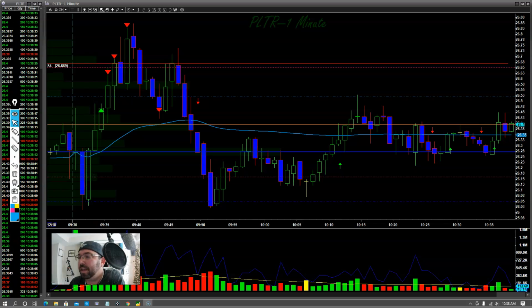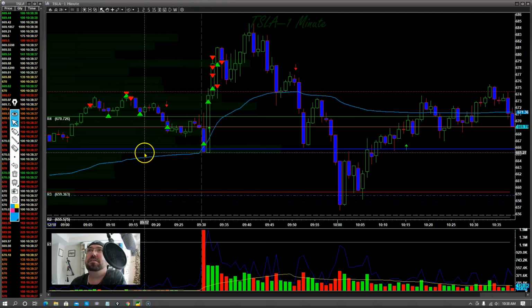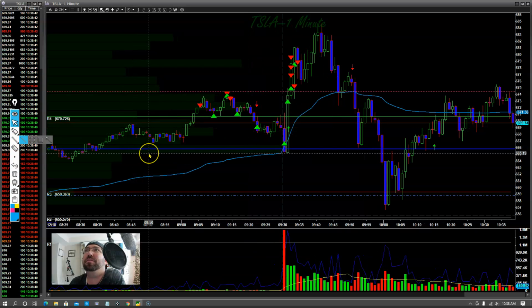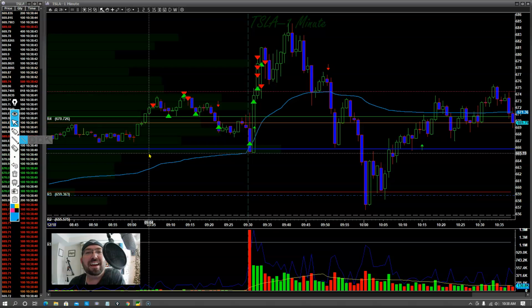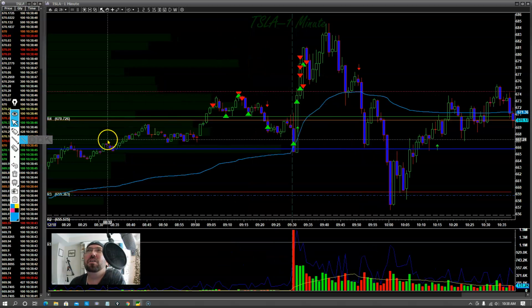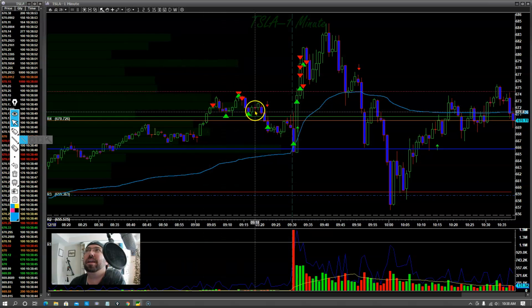My first trade of the day was actually on Tesla today. Tesla started off this morning on a big rally. Today it listed on the S&P for the first time, which was really exciting. And I tend to like to sell the news. So Tesla was looking a little overbought here in the pre-market above R4, so I started shorting it.